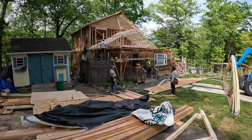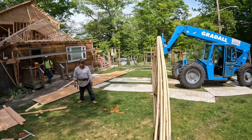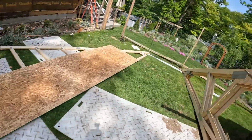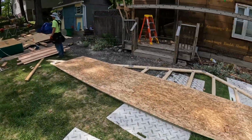All right, guys, we just finished up lunch. We got 8 of the trusses up there already. We got the rest here, and then the one for the end right here, which will go on last. So we're gonna get these up and get them set, and then we'll grab this last one.